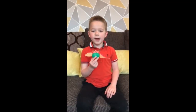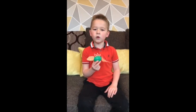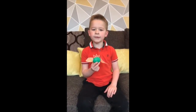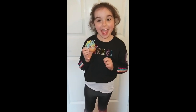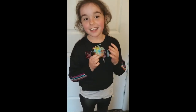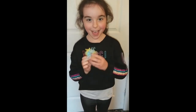Hi, Ranger Chris. This is my dinosaur egg. I am Oliver and I'm 5 years old. Dinosaur fact. A stegosaurus means a roof lizard. My name's Beth. I am 9 and I have made a velociraptor egg. It says I love Ranger Chris. And did you know that Triceratops and T-Rex were the last largest living dinosaurs? Bye!